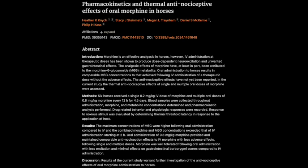So in the first phase, each horse got a single dose of morphine intravenously. Okay. And then in the second phase, they got multiple oral doses every 12 hours for about 4.5 days. And that was so they could compare, right? See how the drug acted differently depending on how they were giving it. Exactly. Now, I'm assuming they didn't just randomly pick how much morphine to give. You're right. They were very specific. For the IV group, it was 0.2 milligrams per kilogram of body weight. And for the oral, 0.8 milligrams per kilogram.